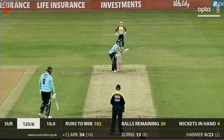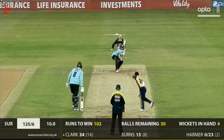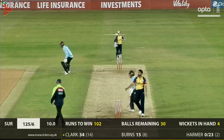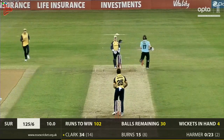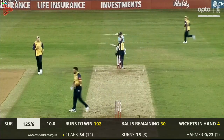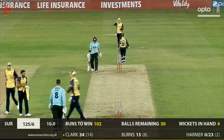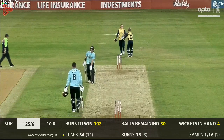Bopara coming in again, right arm round to Burns, who punches down the ground. That's into the leg side, but it's going to find the fielder on the bounce. It's Dan Lawrence doing the fielding. Throw's going to come in. He's got to be quick here, Clark, and he is. Good bit of running between these two. Quick off the mark and quick to come back again, and 2 more to finish the over. Surrey are 125 for 6.